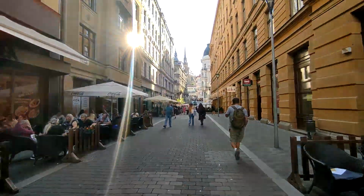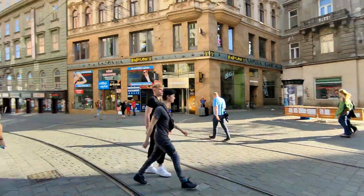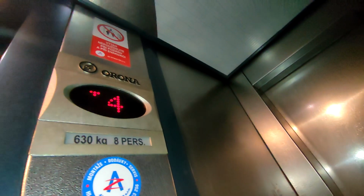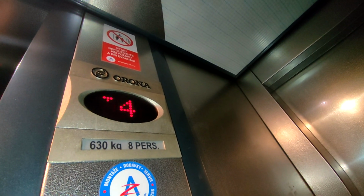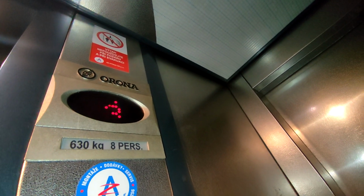So then now we go to the city centre of Brno. And along to the next lift, which is an Arona worm drive lift. Let's surf it.